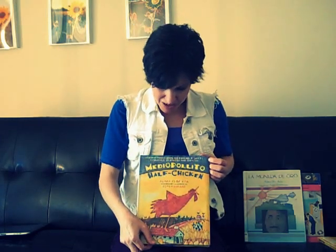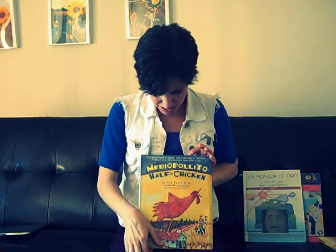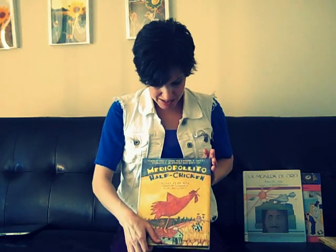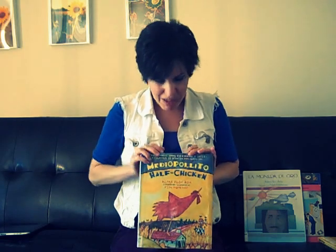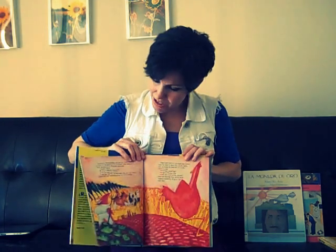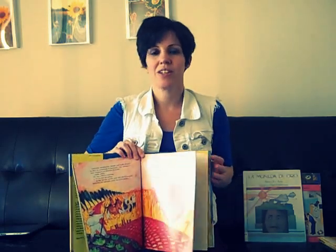So this is Alma Flor Ada, a very prolific bilingual children's author. And this book, like many, draws on folklore. It's Medio Pollito, or Half Chicken, and it was adapted and set in Mexico in this book. So it's a chicken who literally has one leg, and it's about his journey. A fabulous book in English and in Spanish. So it's parallel text, Español and English, so the children can read both languages in that text.